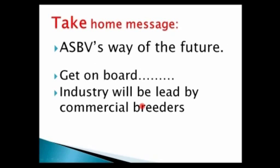And take-home messages. ASBVs, it's sad that the industry is struggling to get their mind around it, and the part of the industry that's struggling is the stud breeder side of it. The ASBVs are and will be the way of the future. It's just a matter of commercial people getting on board and becoming more up to speed with how to utilise it, and the industry will be led by commercial breeders.